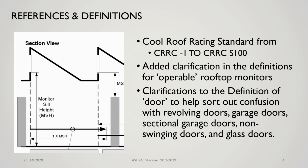So if you're doing specs, that's important to note. We added some clarification for rooftop monitors, and the word operable will become a little bit more nuanced when we get into the fenestration criteria. And then we did a lot with doors in terms of clarifying what a door is versus a revolving door versus an overhead door. So they're not stringency requirements, but depending on if you do work for a door manufacturer, they may impact you.